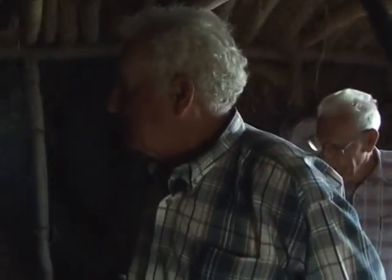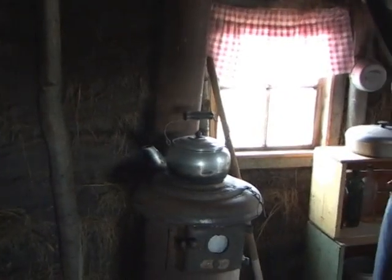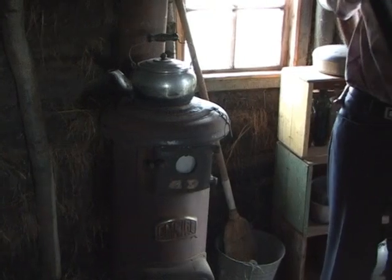Those are some of the old horse collars, like Dad had at home. They're used on the horses. And this one on the outside, I'll show you when we leave. These were kind of stoves that kept us warm, you know. Oh, that's what you use to heat the place. They threw out a lot of heat.